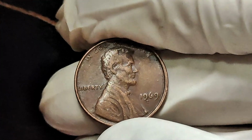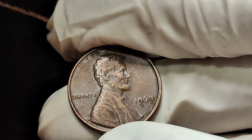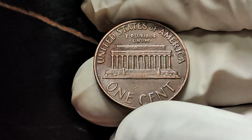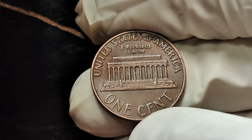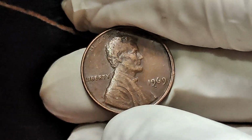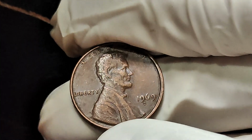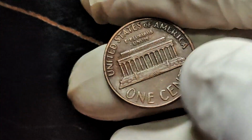Now, here's where the urgency comes in. The coin market is booming, and demand for rare pennies has never been higher. Collectors and investors are snatching up valuable coins faster than ever. The reason? Scarcity. Every year, more of these coins are discovered, sold, and locked away in private collections. That means fewer opportunities for you to cash in, but don't just take my word for it. One of these pennies sold at auction for over $3 million.